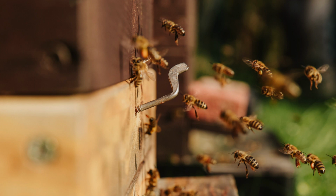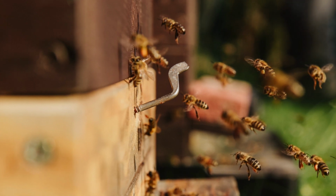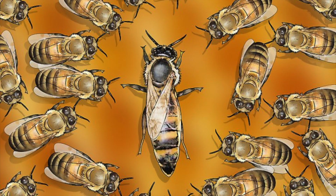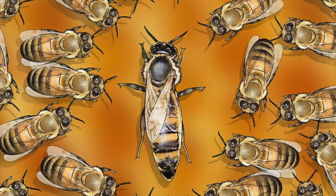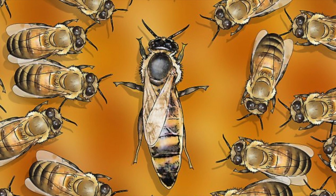Inside the hive, there are many bees, and each has their own special job. Their jobs keep the colony healthy and happy. There's only one special bee, and that is called the queen bee. She doesn't have a crown, but is much bigger than all the other bees.